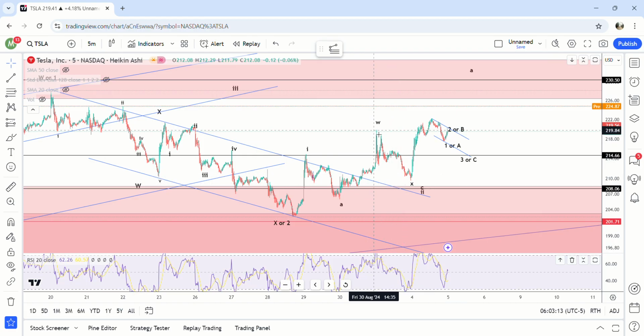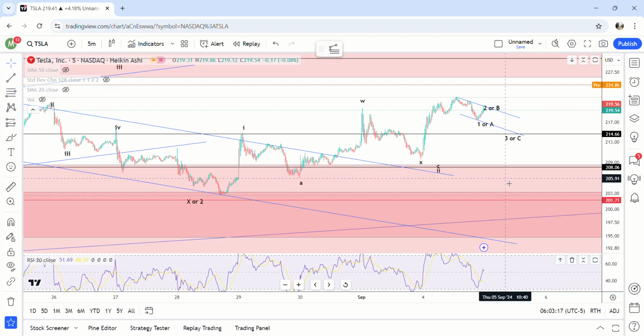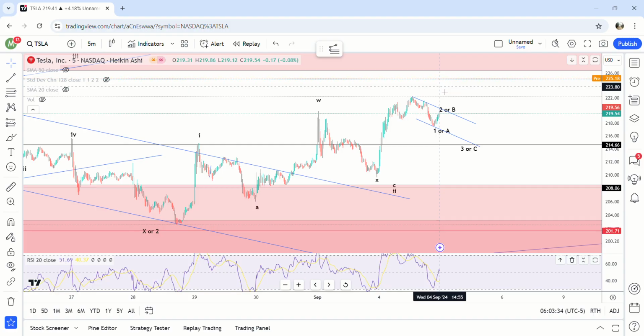And then now, I thought this was going to be a WXY move, but it's looking like it could actually be an impulse move. So I was expecting a drop today based on this, but we head up here based on them saying they're going to release FSD, I think in Germany. And so this is up big pre-market. So what could this potentially be?